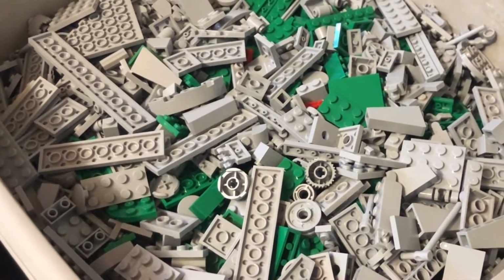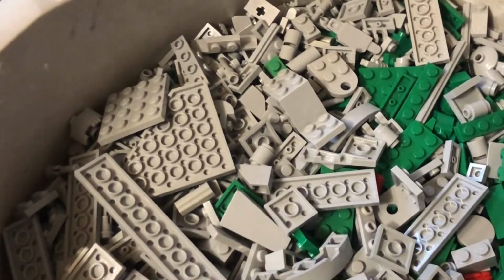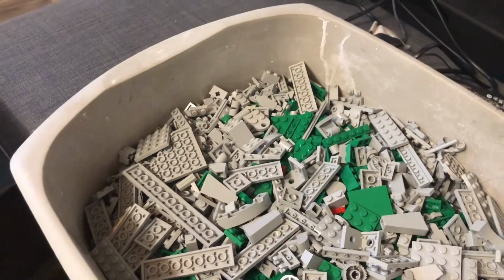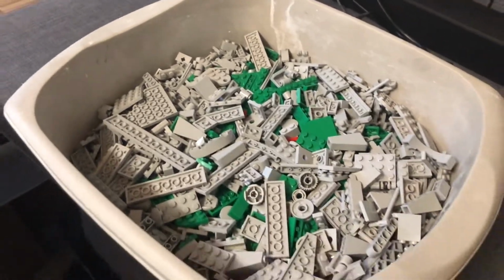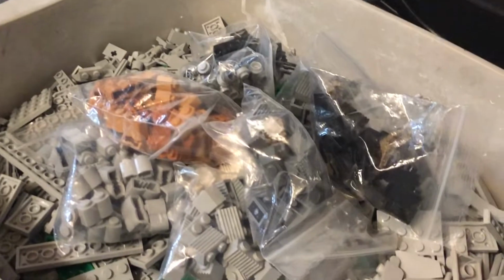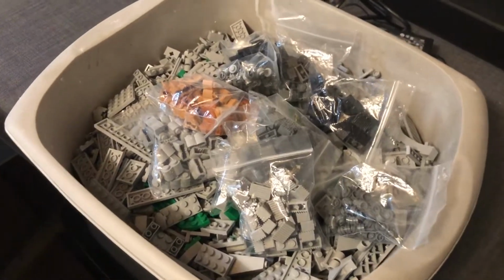So I've now gone through all of the pieces, and here is how the good pieces are looking. This is everything I could salvage from what we've got, and it's almost filled up the whole tub. This is the same tub I used in the last haul from the boot sale, and it is filled up at roughly the same height. On top of that, we have these bags here that were 50p each, these small bags. Now I've not mixed those in as they're already organised, but I'm going to wash those ones separate. So there is everything we got from that.